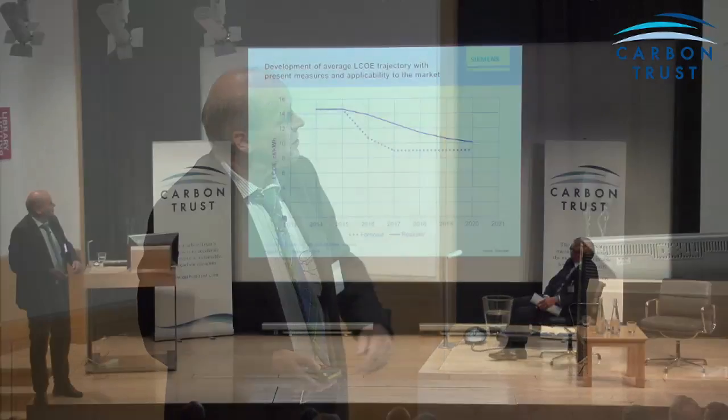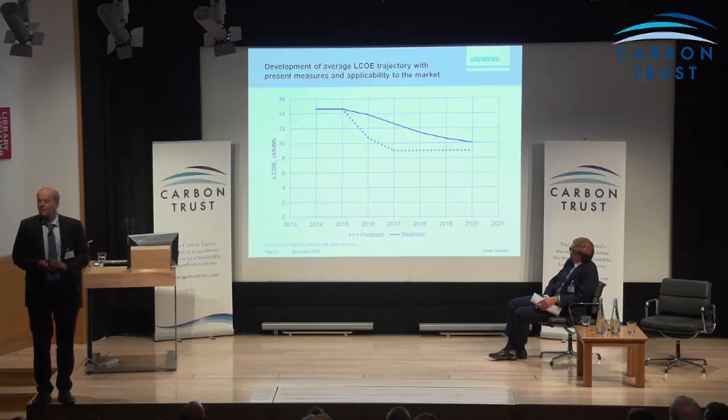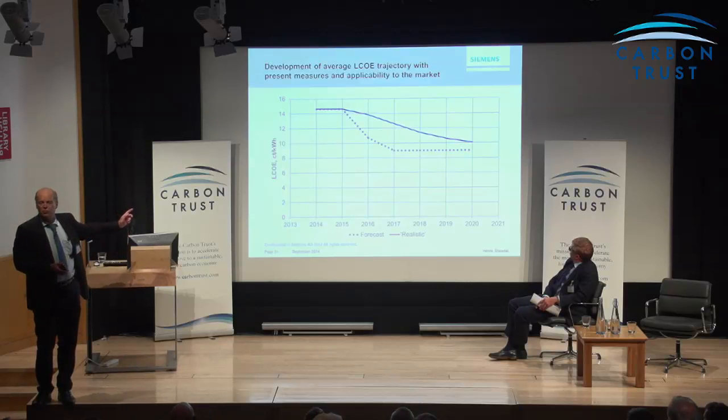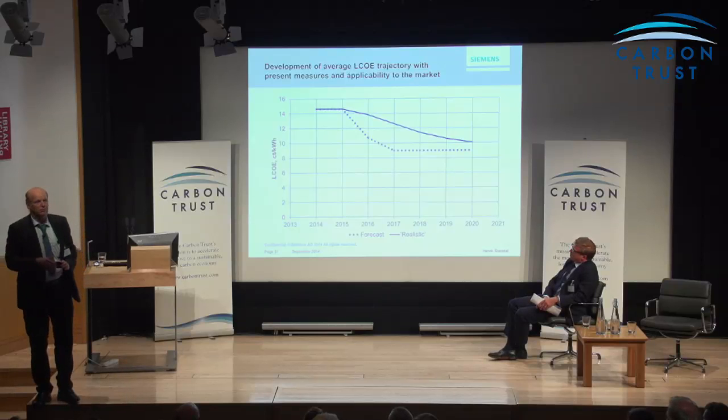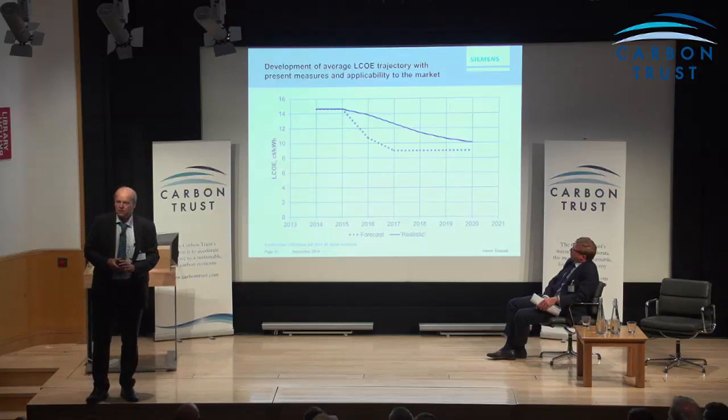And this is our projected curve. There are actually 2 curves, and for a good and bad reason, you can say. The good reason is that this is how it will develop. The dotted curve is what the calculations show we could do. The blue curve is what will happen. Because one of the big constraints in offshore that's often not recognized is the inertia of the system.